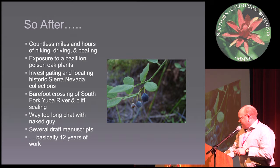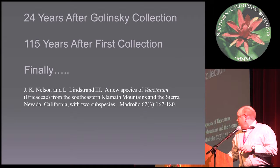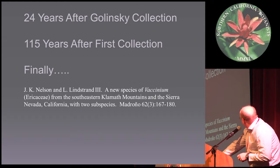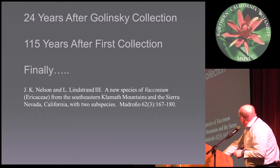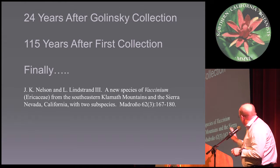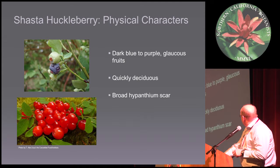Several draft manuscripts, 12 years or so of work. I'm still hurting after that. So 24 years after Julie's Walensky mine trip and 115 years after Milo Baker's ingot collection, we finally have a name for these things, which came out in my journal last fall.